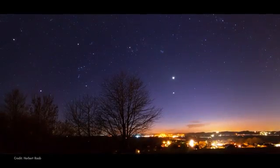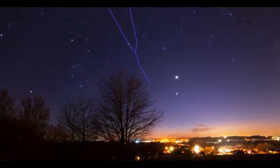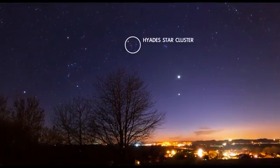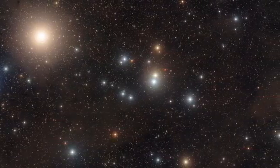Look high in the southwest on March evenings and you'll find the tall, Y-shaped constellation Taurus, the Bull. And at the center of Taurus, forming the Bull's face, is a group of stars known as the Hyades star cluster. It's the closest open star cluster to our solar system, containing hundreds of stars.